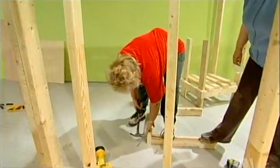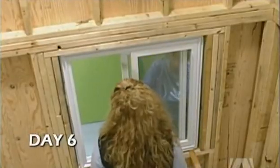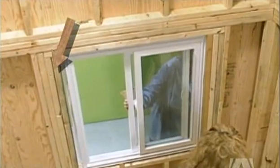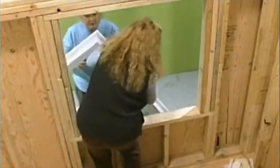Whoa, watch yourself. I don't think you can hammer in a screw. To get her window frame down to size, Ruth used 1, 2, 3, 4 pieces of 2x4 all the way around. And the opening was still too large. Gee, Michelle.